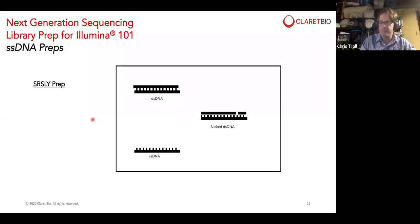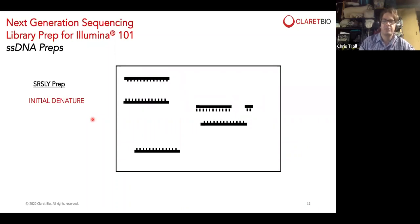The very first step in SRSLY is an initial denaturing. So all DNA molecules become single-stranded regardless of their starting conformation. Double-stranded duplex molecules will become two single-stranded molecules. A nicked molecule will actually become three molecules, because the nick will turn into a single-stranded break, and a single-stranded molecule will remain the same.